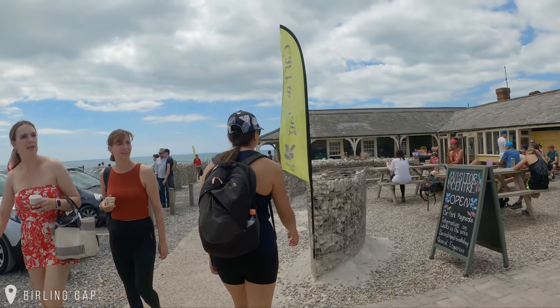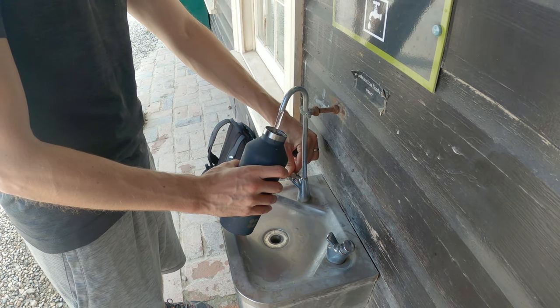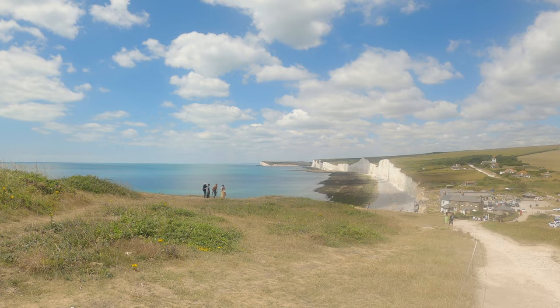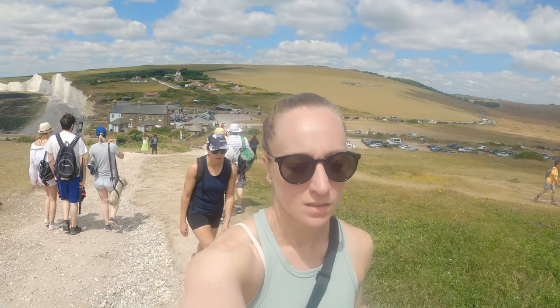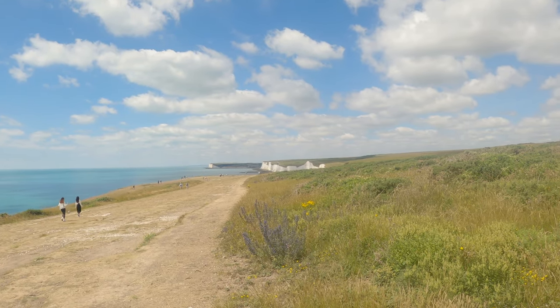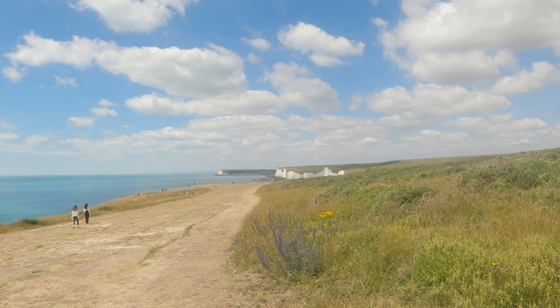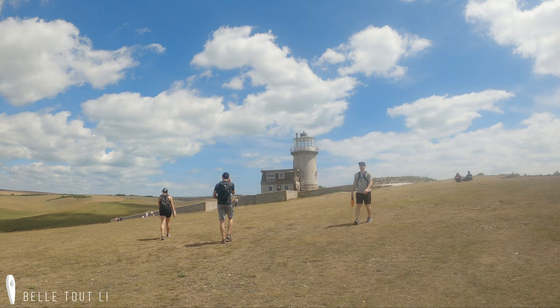We've reached Birling Gap, a National Trust site that offers refreshments, toilet facilities, a beach that you can comb for fossils at low tide, and incredible views. We could stop here and take the bus to Eastbourne, but we're gonna keep going. We've walked all of that. Oh yeah, that's pretty far. Little sunscreen reapplication.